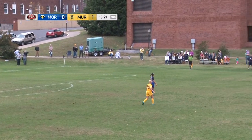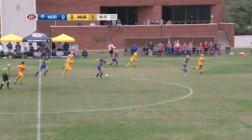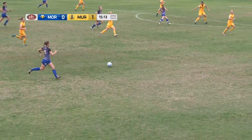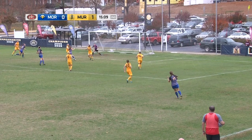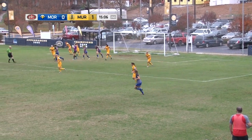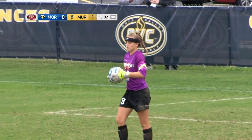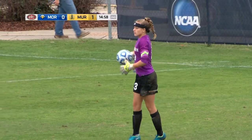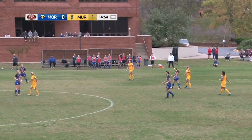Just slightly different from the first time these two teams met, as Murray State won that match 2-0. But here's Morehead State on the attack. Dangerous ball. Steerwolf collects. That's the area they want to get into to serve. A little bit of angle on the ball makes it difficult for the goalkeeper to come get it. Steerwolf's played well. She hasn't had a lot to do, but she's done it comfortably. On the other end, Murphy's made two or three really good saves. Both keepers have performed well today.